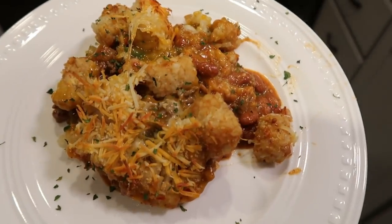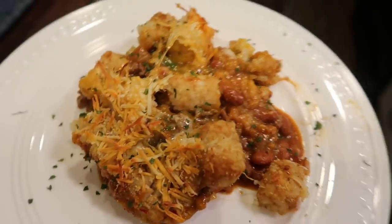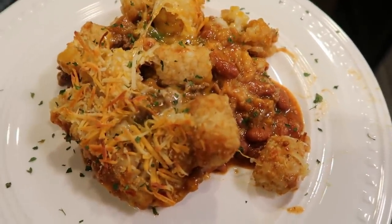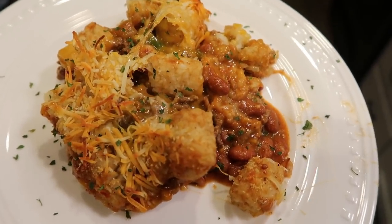So here is my dinner. This is 1/12 of the taco tater tot casserole. This is 9 smart points on both blue and purple and 11 on green because you have to account for the beans. Again, 12 servings, 316 calories per serving.